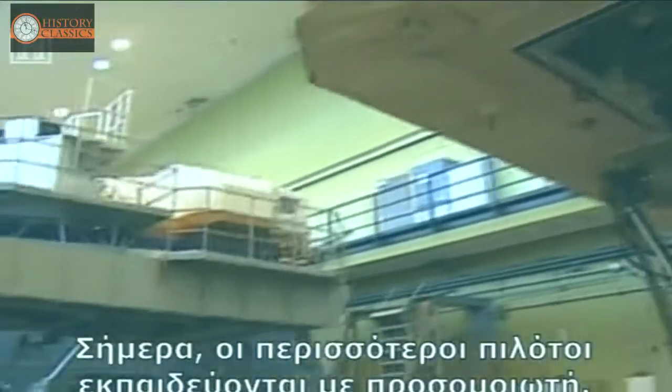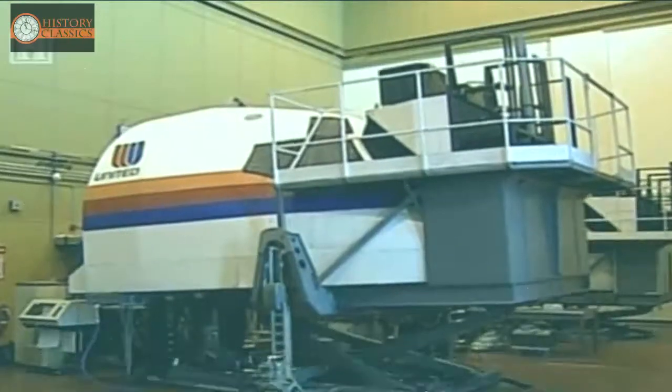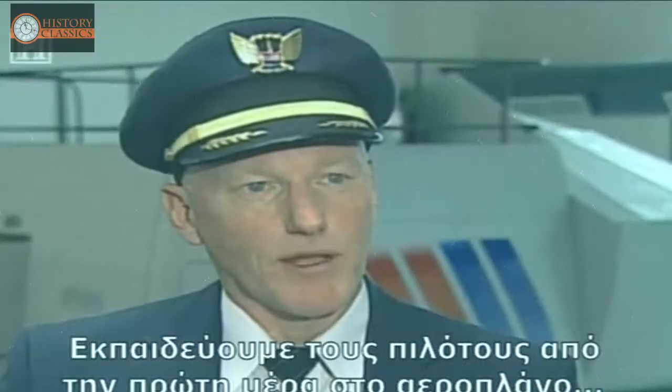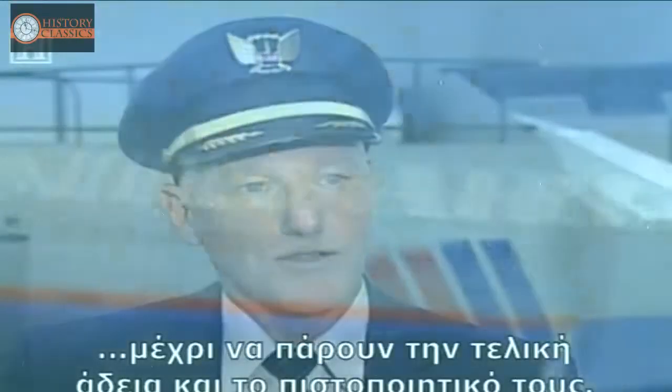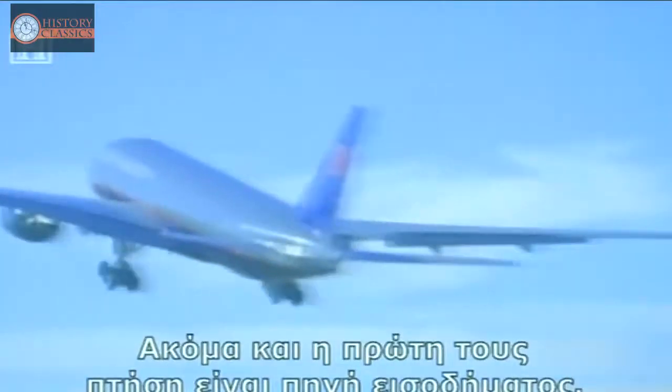Today, most pilots do all their training on a simulator. And we can train crews now from their first day on the airplane through their final licensing and certification, such that their first flight is a revenue flight.